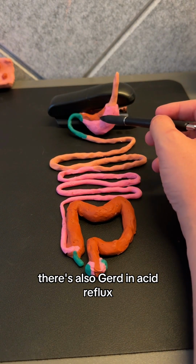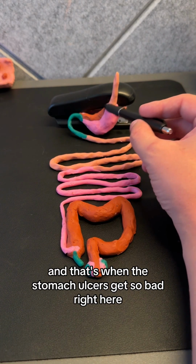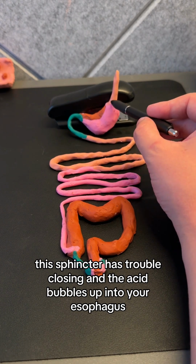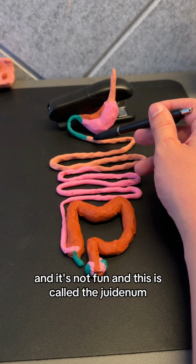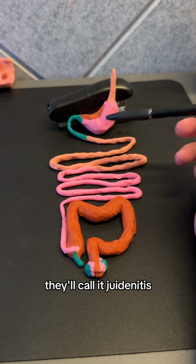There's also GERD and acid reflux. And that's when the stomach ulcers get so bad right here and the muscles start spasming so bad right here, this sphincter has trouble closing and the acid bubbles up into your esophagus and it's not fun. And this is called the duodenum. And if they find inflammation here, they'll call it duodeneitis.